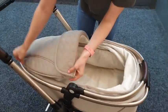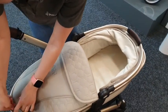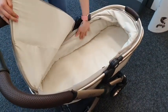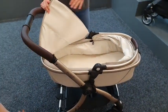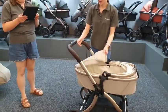Same zip. Kaylee says she adores the egg. These colours are so beautiful, not too much, but not boring either. She loves these. They're really nice, and again, it's really soft material on the inside. Lovely and soft. And again, it's got a liner, and it's got its typical egg shape, as by the name.